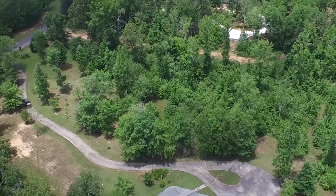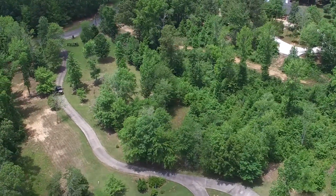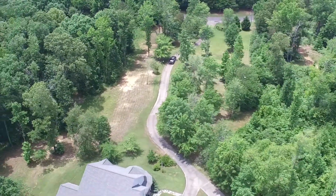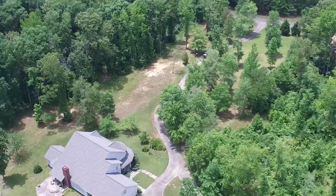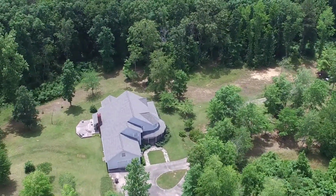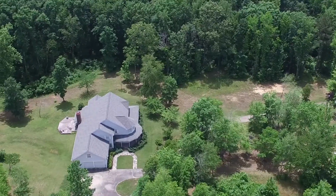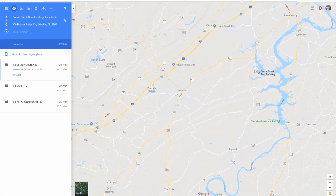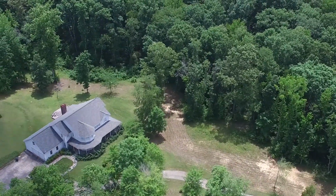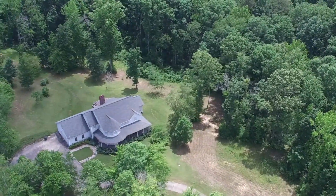This house is at the end, at the very back of the subdivision. It's a circle, but it's at the very back. It joins a large landowner, so it's going to be private from the back. There's additional property to the side as well. It's convenient. If you like to go to the lake, you're only just a few minutes away from Neely Henry Lake, 11,000 acre lake, so that's another good thing to think about as well.